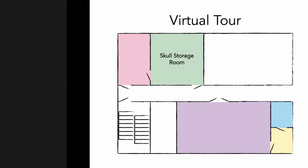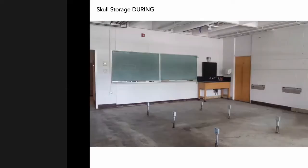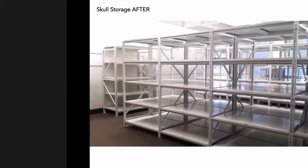Across the hall is our new skull storage room. And previously, this was the classroom before we moved the classroom across the hall. And it was functional, but we ended up realizing that it would work better as a storage room for us. So again, we gutted this all the way back down through to the subfloor. And we have re-engineered it now as our skull storage room. And you can see there's nothing in there right now.